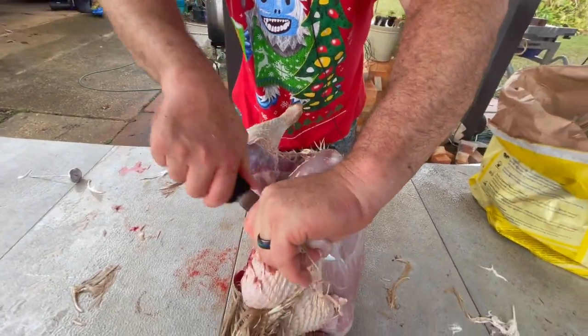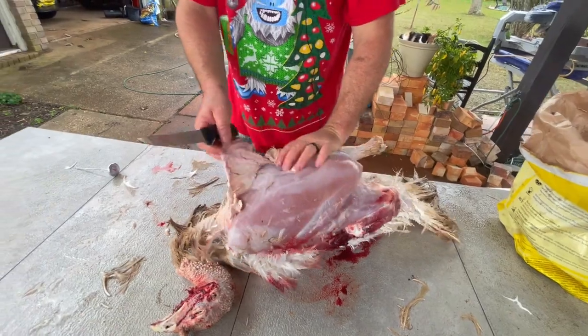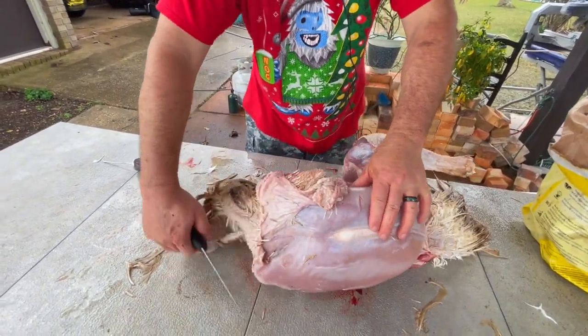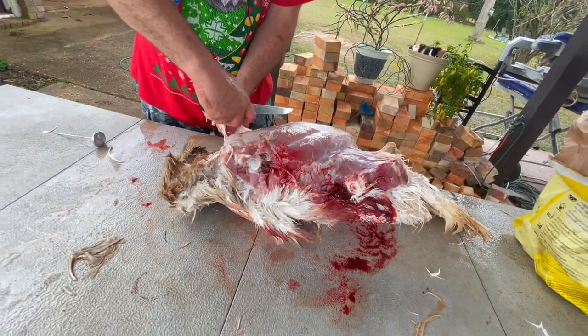Boneless, skinless turkey breast. Put this neck around and it'll hold it up. No, just the neck, not the body of the bird. There you go. Yeah, it helps. Somewhat.